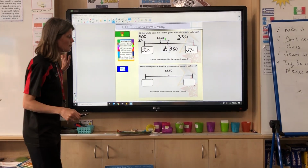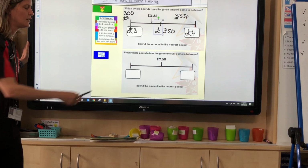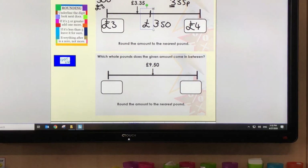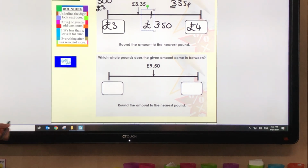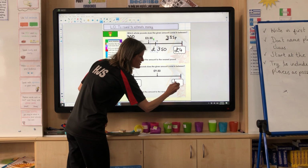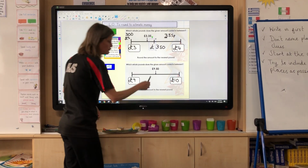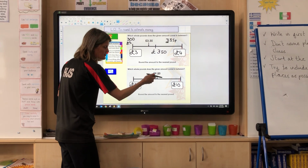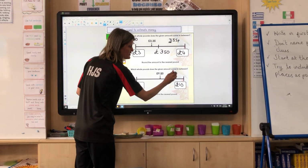Here's one for you to have a go at, £9.50. How many whole pounds come before it? How many whole pounds come after it? Pause the film and have a go. £9 comes before, £10 comes after, and our rule, it's exactly halfway, and it's got a 5, so it's telling us to round up, so you would have rounded it up to £10.